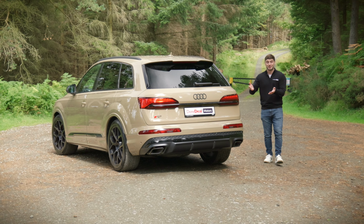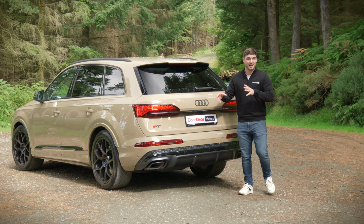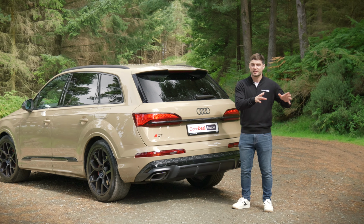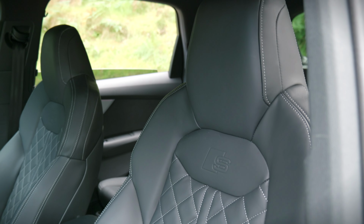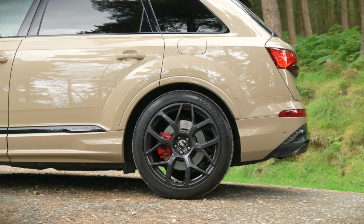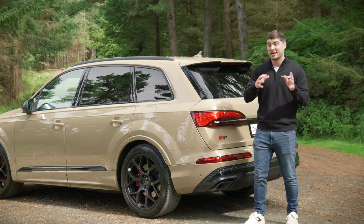As we mentioned, this specific car costs about 100,000 euros. It's a plug-in hybrid and has some nice optional extras. So the base price is about 93 grand. Then you add in the black pack, the keyless entry, the super sport seats, the turbine style 21-inch alloy wheels, and all of a sudden you're at about 100,000 euros.